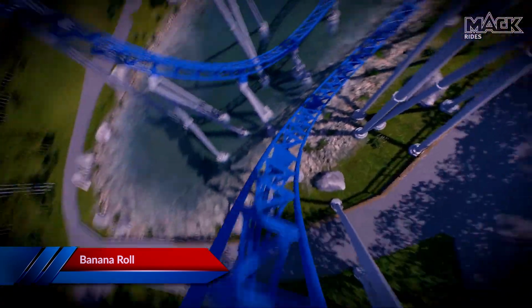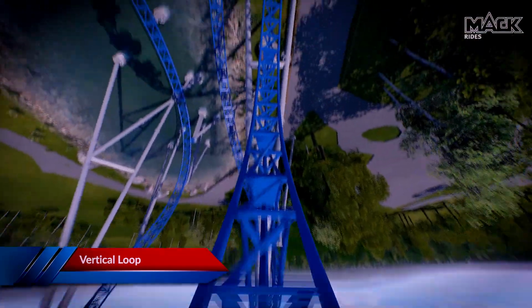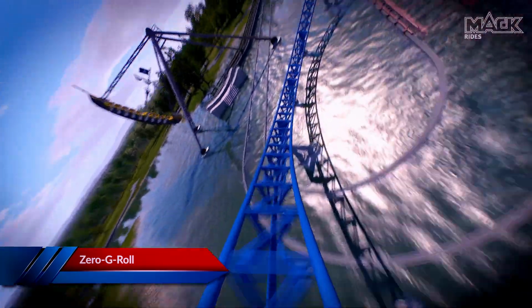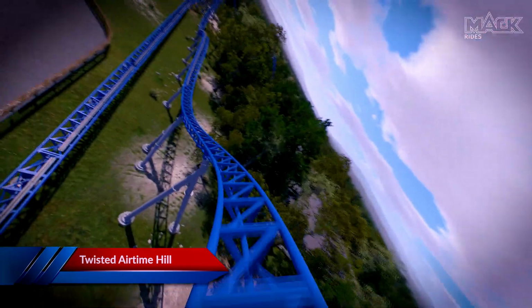It's not going to be the world's most intense coaster, or the coaster with the most airtime or laterals, but that's not what it's supposed to be. The goal was just to make a thrilling coaster, but one that everyone can still enjoy, and I think they killed it, at least as far as layout goes.